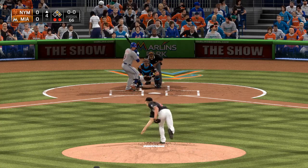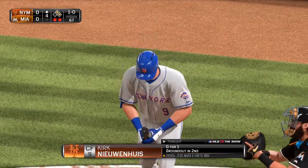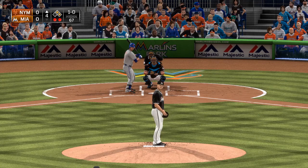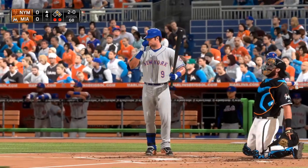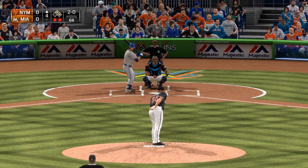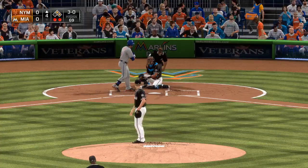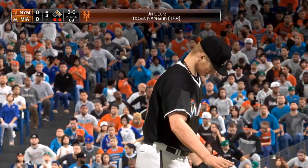Into the box now, Kirk Nieuwenhuis, as he'll watch one miss down and in for a ball, 1-0. Now the 1-0 pitch. Just missing here, 2-0. And one thing you can't do here, you cannot lose him and load the bases. He's still got a couple pitches to play with, but I'd expect this one to be somewhere in the strike zone. Here comes the 2-0. Nope. 3-0. The alarm bells are ringing now. They're getting louder and louder, too.